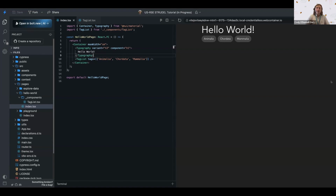So now we're going to use the SX prop to make some style changes to the Hello World header that we have here. So SX is a form of inline styling that you can use in MUI, similar to using regular inline styles. However, there's a few differences that I'll cover as we go through it.